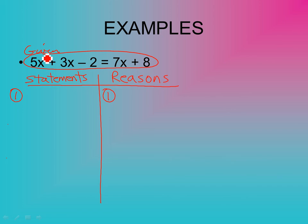So we're just gonna write that in here, 5x plus 3x minus 2 equals 7x plus 8. As we do 2-column proofs throughout the year, most of you are gonna like the given information, because guess what you get to put over here for your reason? It was given. It's that simple. If this was on a test, you'd get 2 points already. Is that too hard to get 2 points? Nope. Sort of like free points. Free.